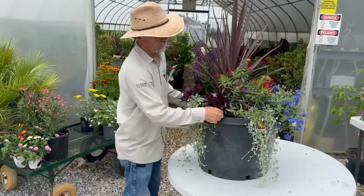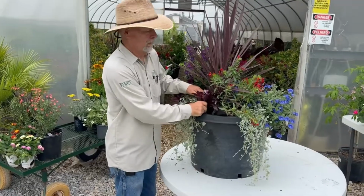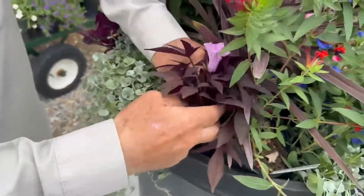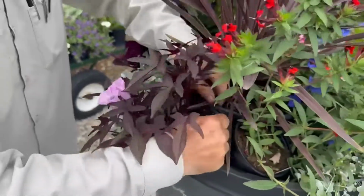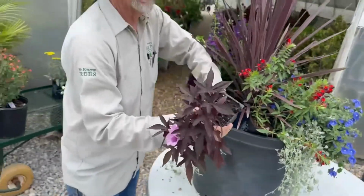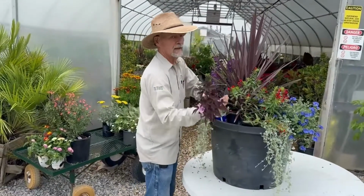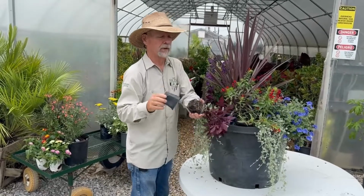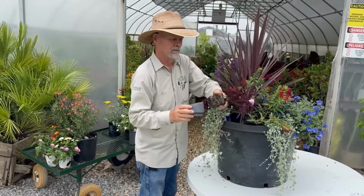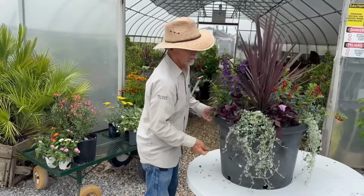I put some of the silver falls in here. I also plugged in, this is a potato vine. This guy happens to be in bloom. Of course, that's not their claim to fame. It's just one little 4-inch pot that's trying to fall into the pot. See, there you go. And these guys grow like, they're another one that knows go but doesn't know whoa. So they will take off once you, where I refer to it is removing it from the captivity of this dinky little pot. You put it in this big pot and they take off.